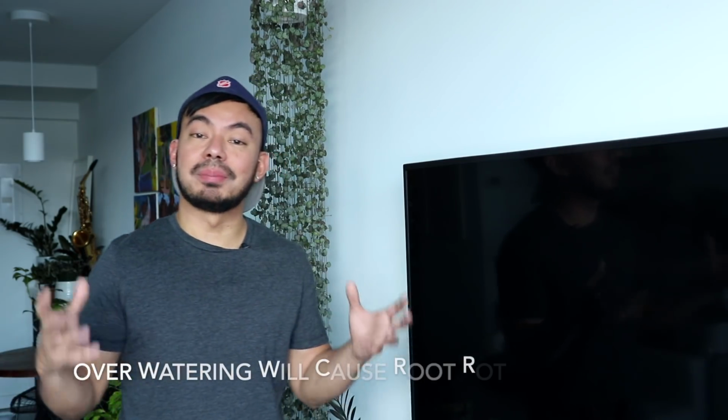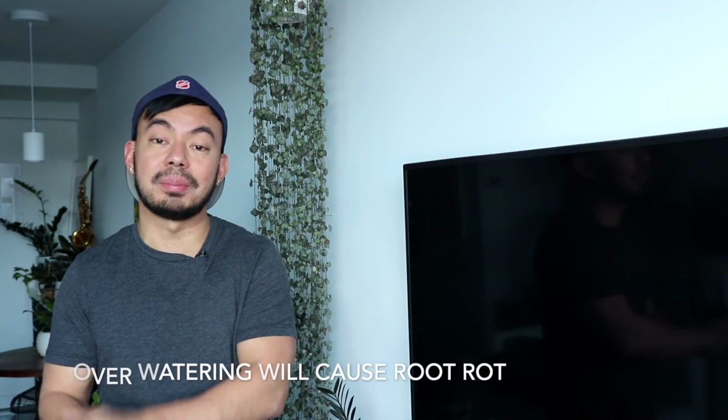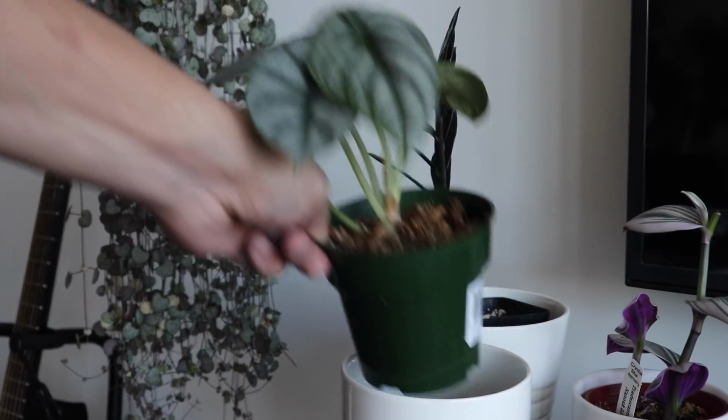The number one cause of plants dying is from overwatering, so you do want to be careful about where you have your plant potted. If you're going to have it in a decorative pot, just make sure there's drainage holes in there. But like I said, most of them don't, so what I typically use and what I have most of my plants in are these plastic containers that have these drainage holes, and then I take that and place it into a decorative pot.